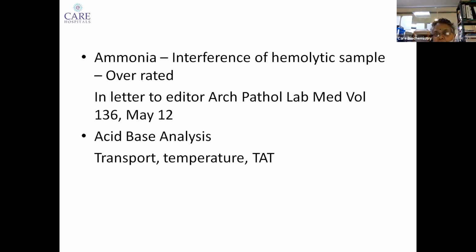Because for the clinician, your report is wrong, clinically it is not correlating, etc. But unless the lab pulls up its socks and says, I know what I am doing, I will talk to the clinician and see that we both are on the same page, these problems unnecessarily exist for us, for the patient, and for the physician who is treating the individual.